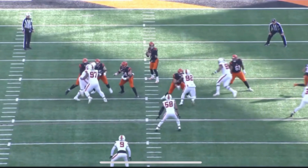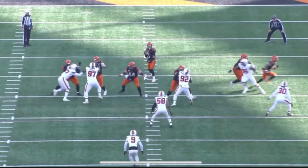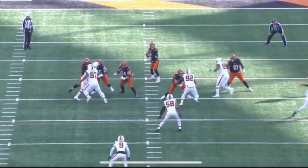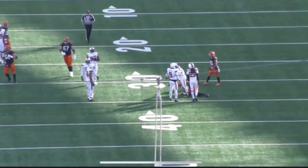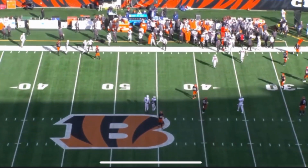Hold up. Is this a screen pass? This is not a screen pass. Cody Ford just gets absolute. Okay, so he did a spin move. Watch that. Watch Myles Garrett does a spin move completely. So now Joe has to throw it right now because the guy's getting right to Joe, right? That's blocked. That's blocked. The line is good. But Joe's about to get absolutely crunched. Joe has to throw the ball. He throws it. Completion. Right there. Gets some yardage. Not a first down, but does get some yardage.